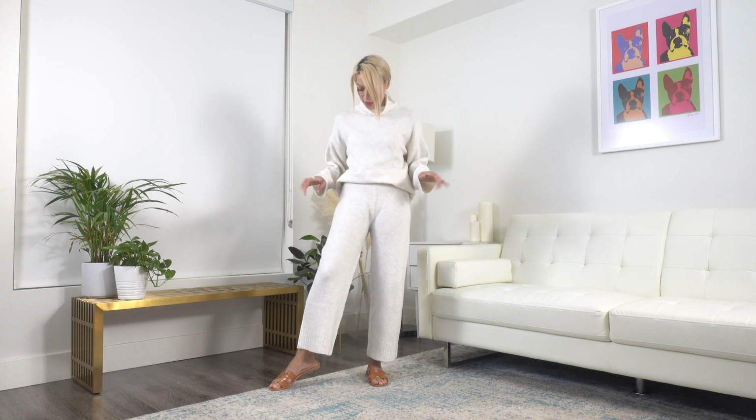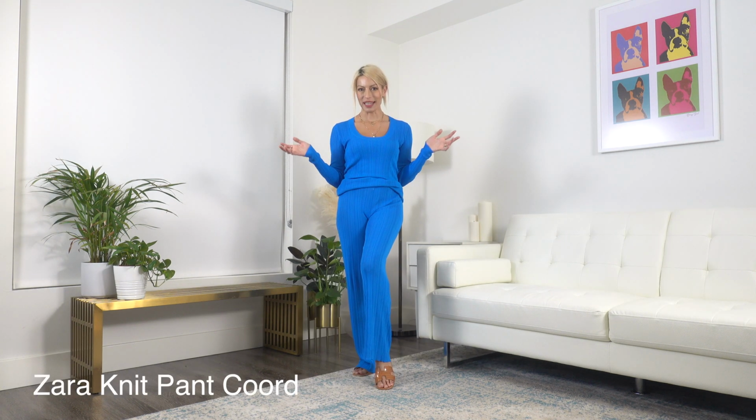Overall, this is a really nice, cozy fit, and I'm very happy with it. Let's see what Zara has to offer. Here is my coordinating pant set from Zara.